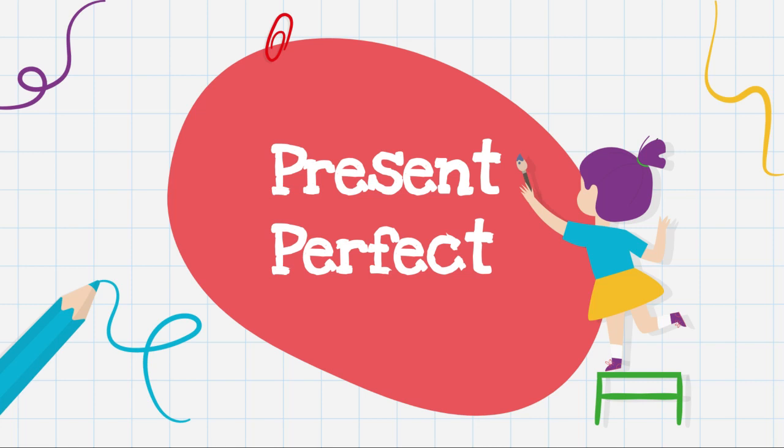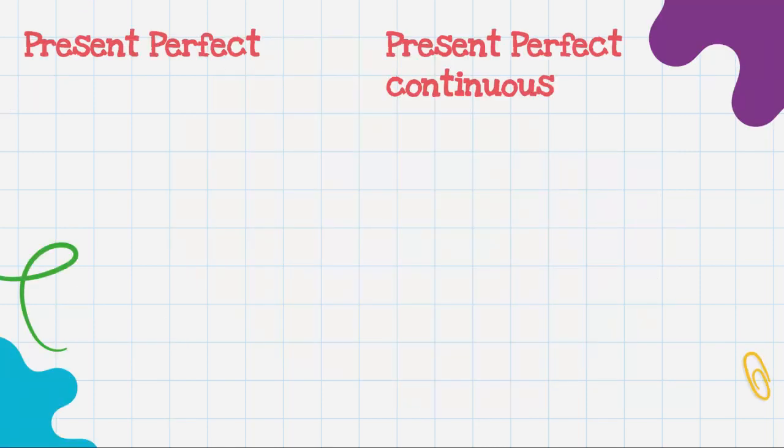Before you learn the present perfect continuous, you also have to understand the present perfect. So I put them next to each other like we did in class. And then we're going to see when you use the present perfect and when you use the present perfect continuous, so that you know the difference.